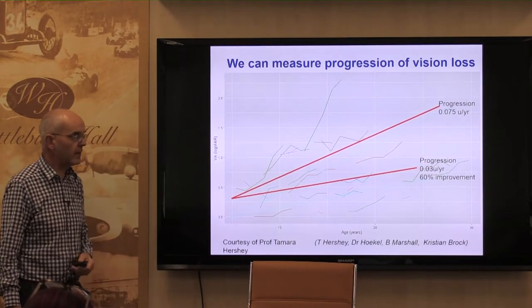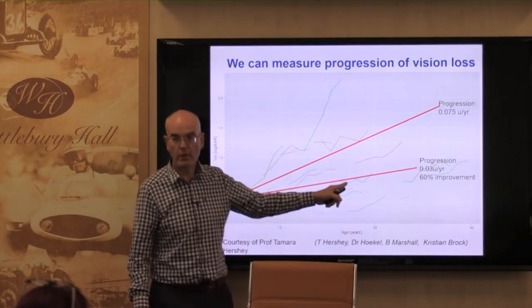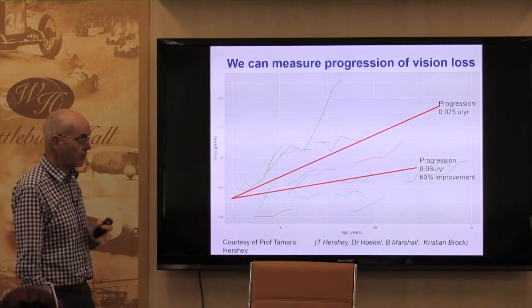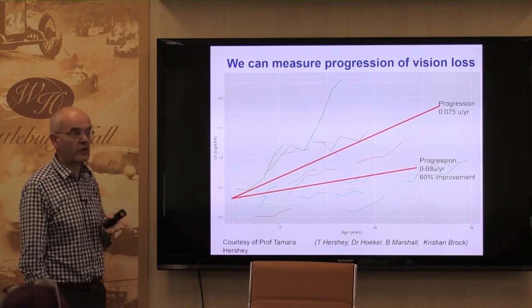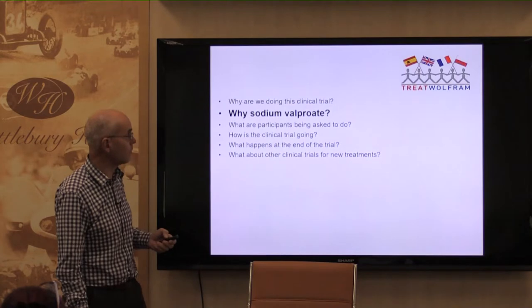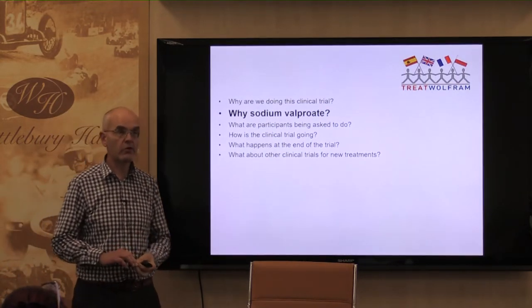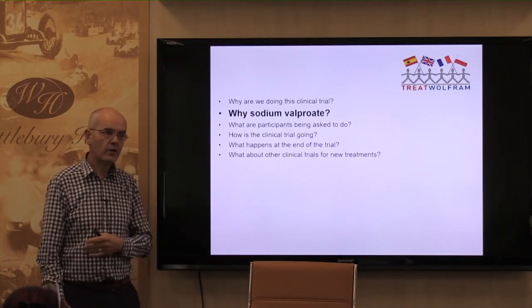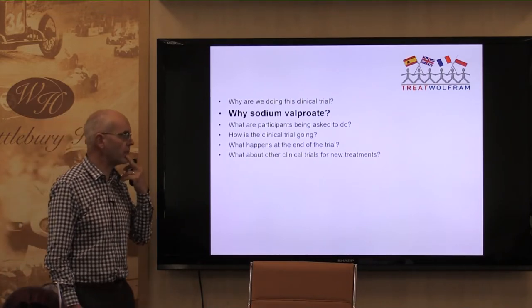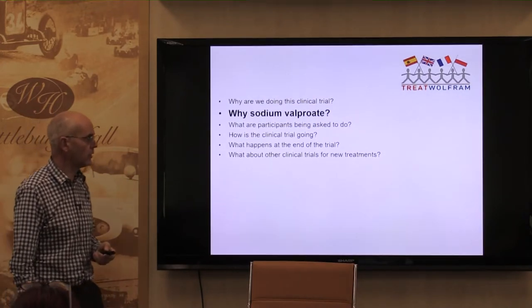So we thought, how many people would we need in a trial in order to show an outcome that will improve the vision by half? And with some helpful statistics and some clever statistical methods, we worked out we needed between 60 and 70 people to take part in a clinical trial to be able to get to that outcome. So we thought that would be achievable in Europe, but we couldn't do that in England alone because there aren't enough people who'd be eligible to take part. So we needed to involve European partners as well. So we went to colleagues in Spain, France, and Poland to do that.